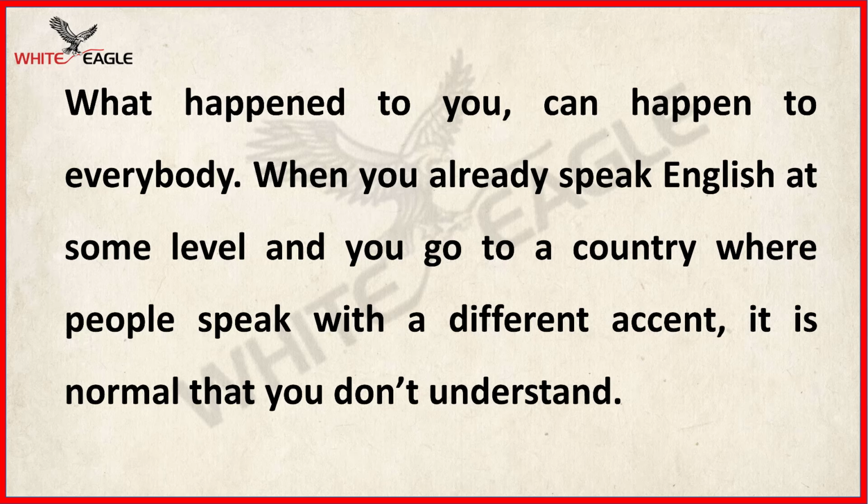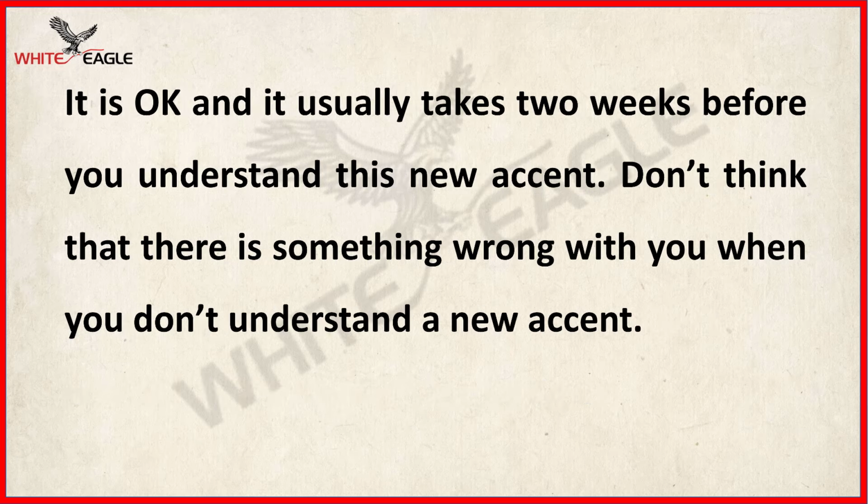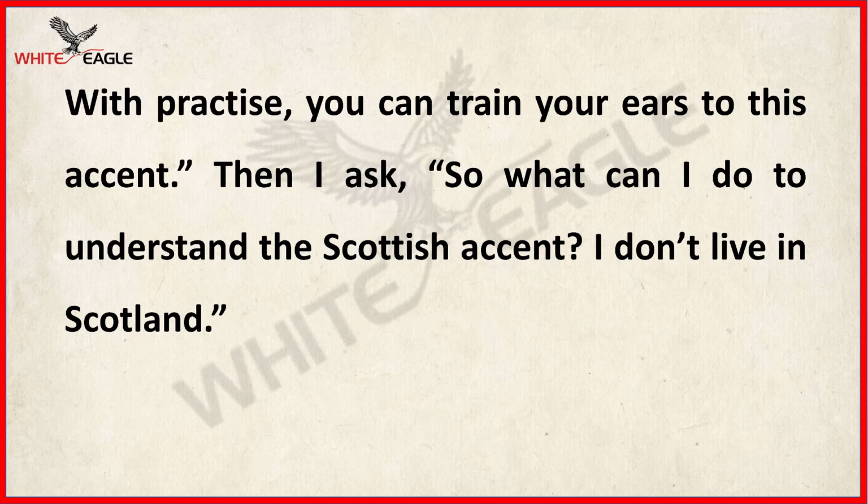When you already speak English at some level and you go to a country where people speak with a different accent, it is normal that you don't understand. It is okay, and it usually takes 2 weeks before you understand this new accent. Don't think that there is something wrong with you when you don't understand a new accent. With practice, you can train your ears to this accent.